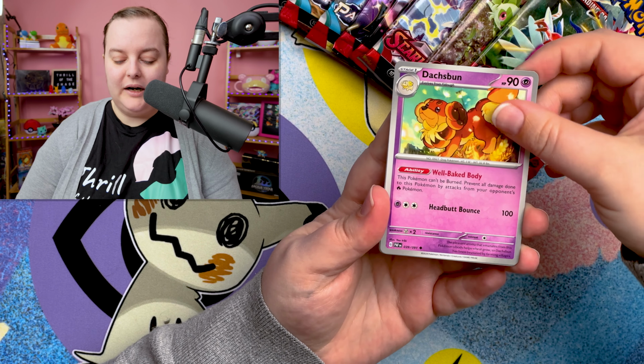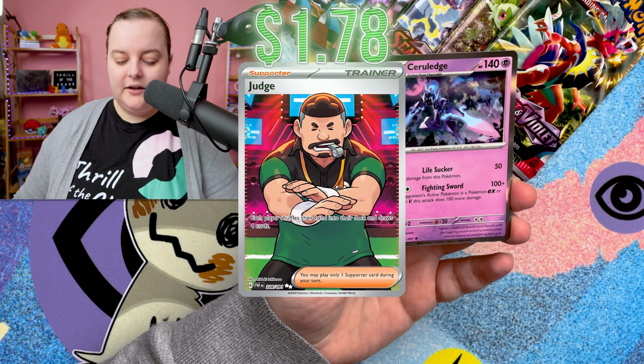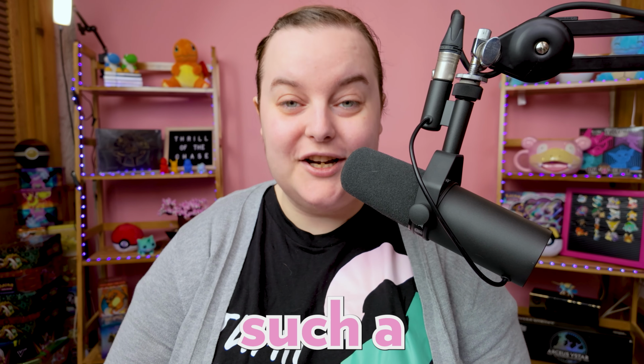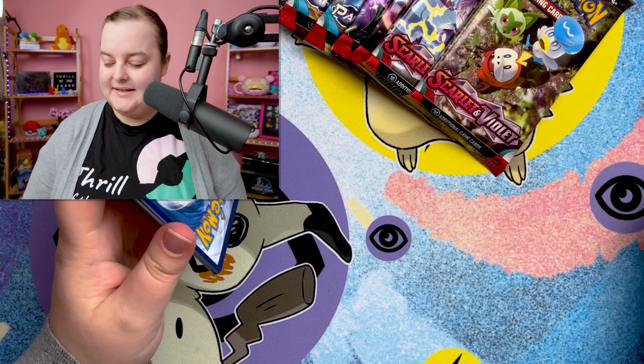I kind of hope we pull it. I hope we pull both of them so I can show them to you back to back. The editor's going to pop them up. Cerulege, I have such a hard time with this evolution. And so when it comes to Judge, it is such a playable card. A lot of people do play them in the deck. Obviously not that many, a lot less than people think, which is why this Judge card, Let's Go Fire.